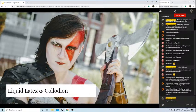move forward. We're going to talk about liquid latex and collodion. For this, I used both. This big, ugly-looking scar here is a mixture of collodion, which you can't put very close to your eye, so it created little grooves in my skin just above my eyebrow and about a quarter of an inch below my eyelid, that the scar would follow. And the scar is a mixture of scar wax and liquid latex that I then applied makeup over.